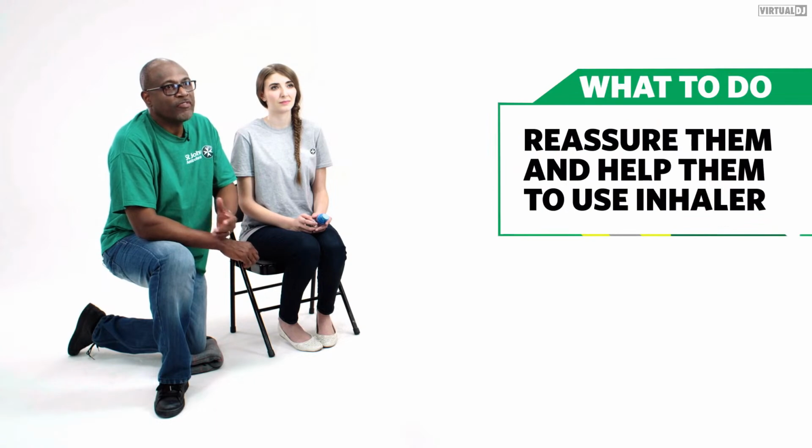People with asthma usually know how to deal with their own attacks by using their reliever inhaler, usually with a blue cap, at the first sign of the attack. But if they don't, or if the attack is severe, you may need to help. When treating someone having an asthma attack, keep calm. Reassure them and advise them to use their reliever inhaler straight away. Advise them to use a spacer if they have one.